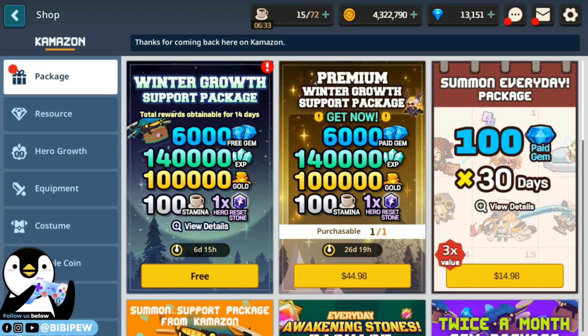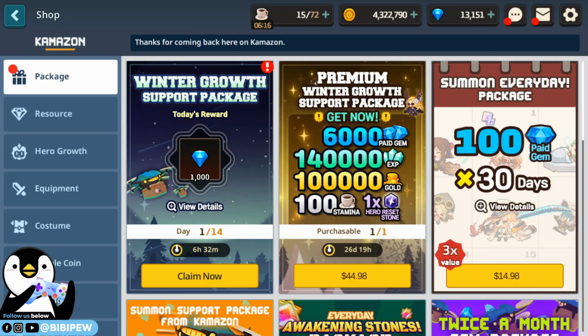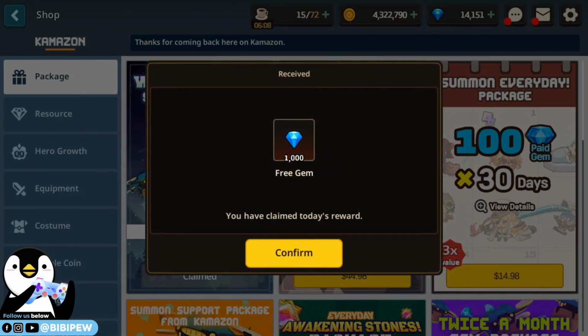This will be a Winter Groove support package. Total rewards obtainable for 14 days: 6,000 free gem, 140,000 experience, 100,000 gold, 100 stamina and 1 hero reset stone. Okay, and this is what you will be getting. So if you click free, this is something that you will be getting. You need to claim all your rewards every day and the first day rewards will be 1,000. Okay, you have claimed today's rewards.